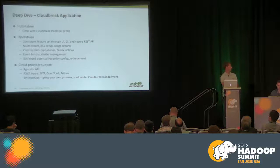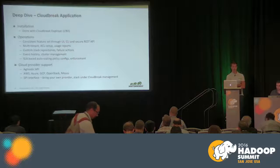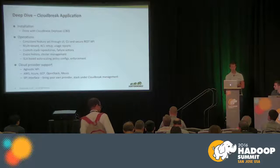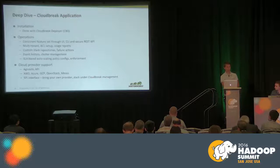As I said, we support 5 providers, but there is an SPI interface under the hood, so all the default providers are hooked in through the service provider interface. You can bring your own stack under Cloudbreak management. There are a couple of folks from different companies in the community who have built their own stack and brought it under Cloudbreak management, different OpenStack versions, so other cloud providers.